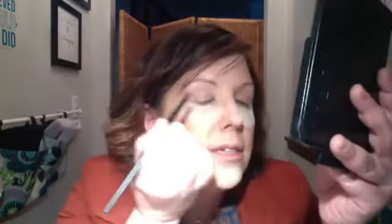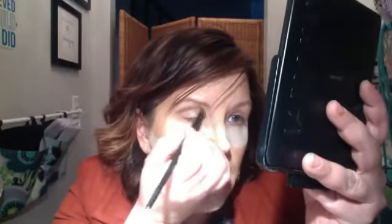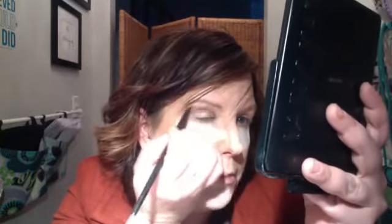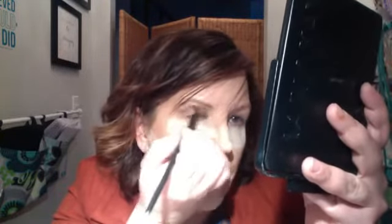So I'm going to take my crease brush and some driftwood, which is just a matte brown, not sparkles. I'm going to go above my crease, not in my crease. Because I have deep set eyes, I can actually go straight across if I want. Hooded eyes, this is a really good trick. Don't even worry about curving it. You can just go straight across your lid, and then I can angle it downwards.